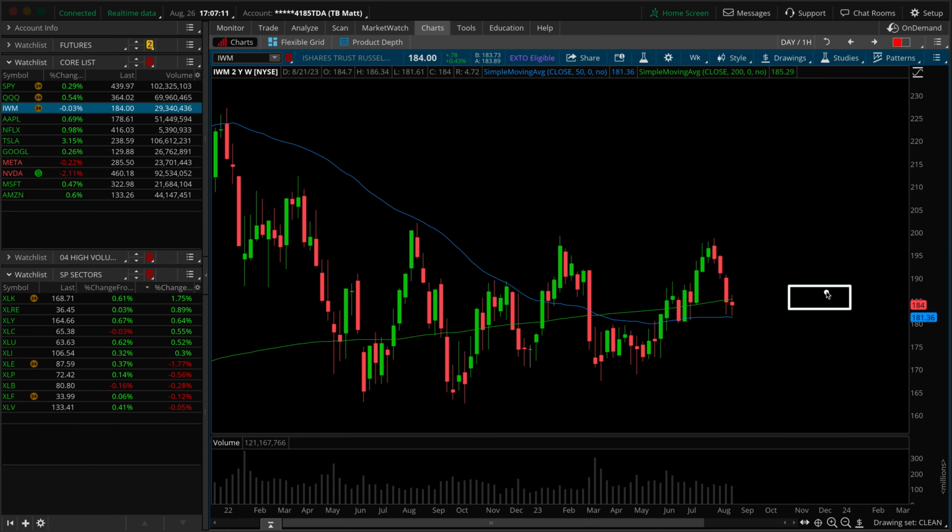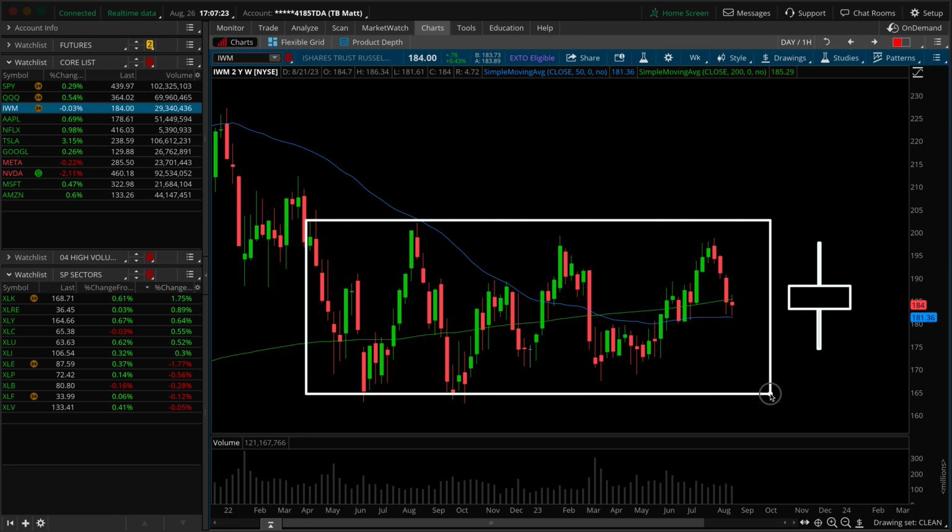IWM, Russell 2000 and the small caps. This one is a bit definitively different here. You can see that we've got a red body doji as a 3-bar play potentially setting up in the downward direction here. However, location is extremely neutral in the grand scheme of things. We're in the midpoint of this as an overall range. And what do we always say about being in the midpoint? You do not diddle in the middle, as they say. You don't really have a competitive edge here from a risk-reward perspective.